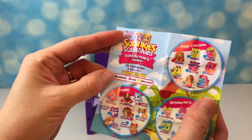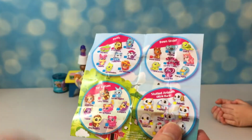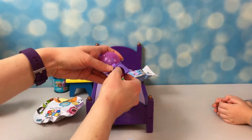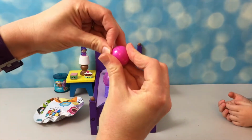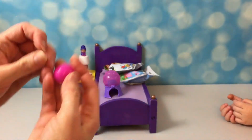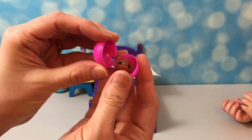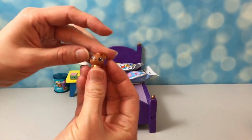Squinky Squashies Collector's Guide. Ooh, look at all those fun ones on both sides. Wow. Yep, there are some rares and ultra rares. There's two balls. Should we open this pink one first? And that's my favorite blue. Look how tiny they are. Oh, look how cute.